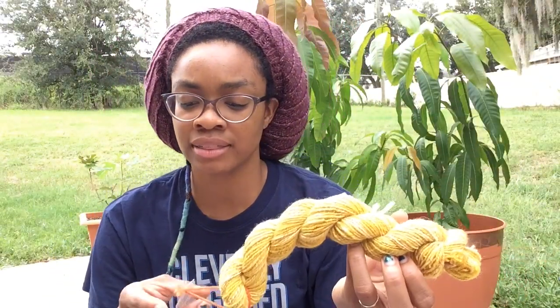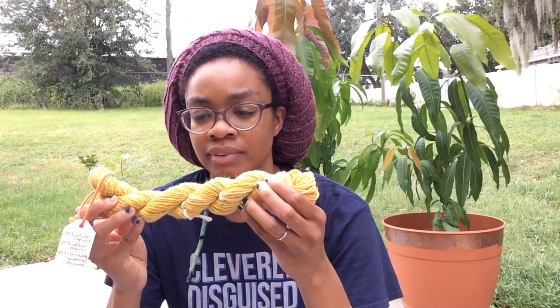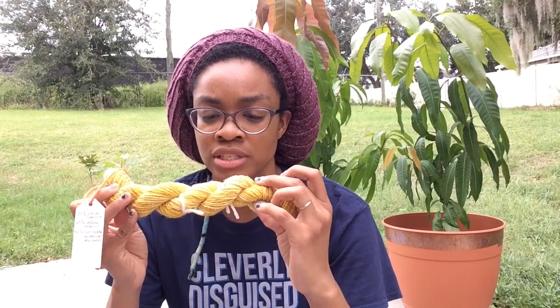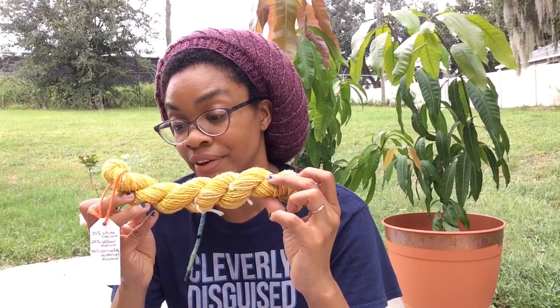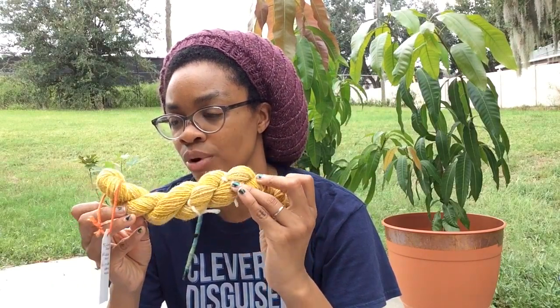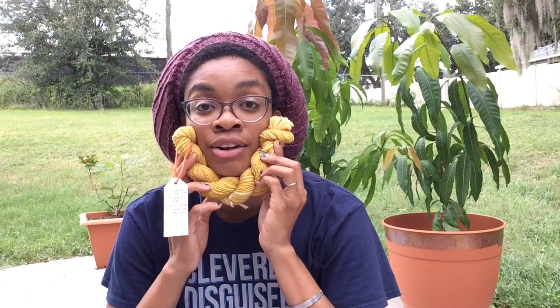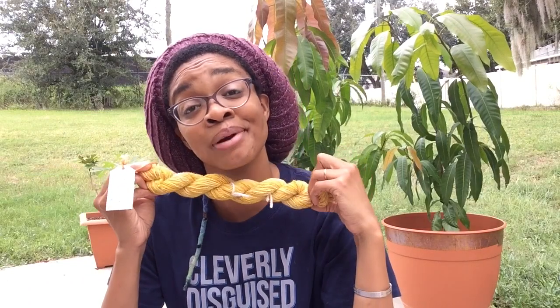I came out with 98 yards, and I don't know, there's some parts in here that could be fingering weight, but it's probably better if I treat this as like a sport or DK. I don't know what I'm going to do with it, but I'm very happy with it, and it makes me smile, and it's bright yellow, and yes. So that's it for Kalisha and the Babe.